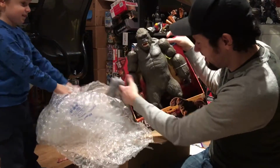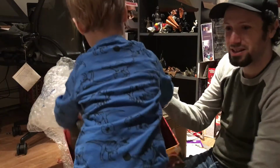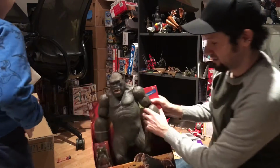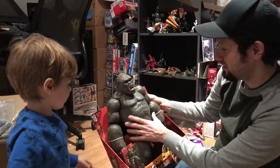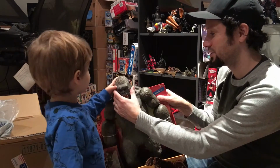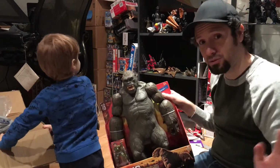It's King Kong! Kong of Skull Island! Hey, come on, come over here, sit down. There he is, guys. Very cool, I'm really happy to get this. Thank you, Steve and Jessica, for getting me this and sending it over. Very, very cool. I really appreciate that. That's awesome. I had a few people looking out for me, and thank you to all.